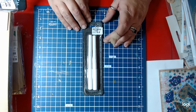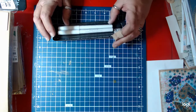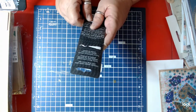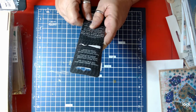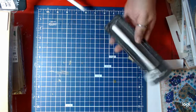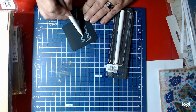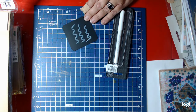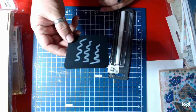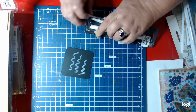And these are Kelly Creates. They're $2.99. And they're supposed to be moonlight markers. Uniquely opaque white pens with large brush tips. So, let's take a look. They're not shimmery or anything. They're just white chalk markers. Those are going back.